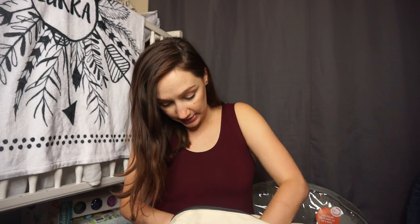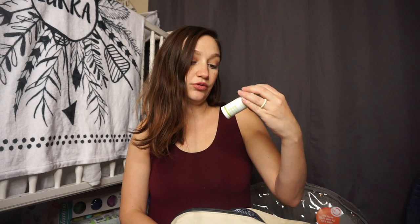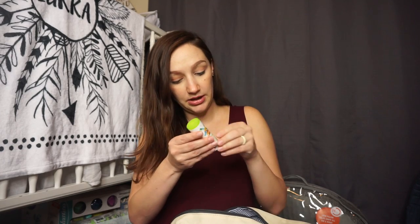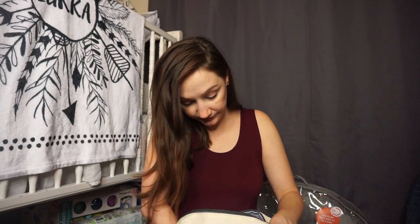Usually the hospital gives you a bulb syringe, so I didn't pack that. So I brought this Baby Vicks cold relief chest rub. I don't know the age limit on here, like how old they need to be to use this.